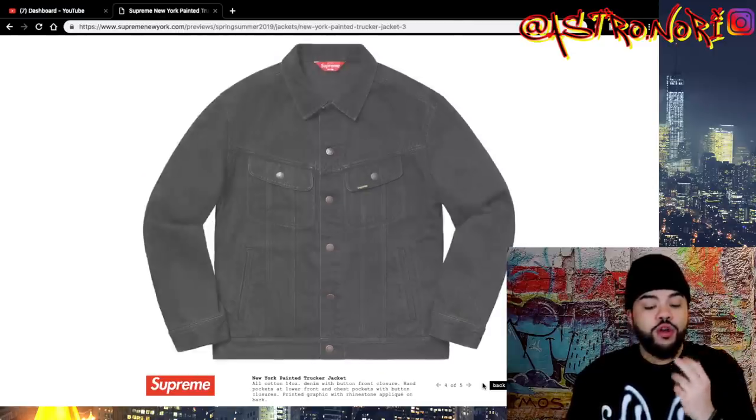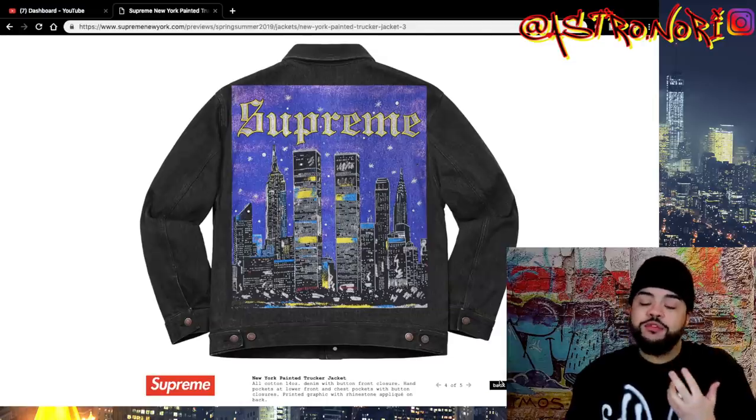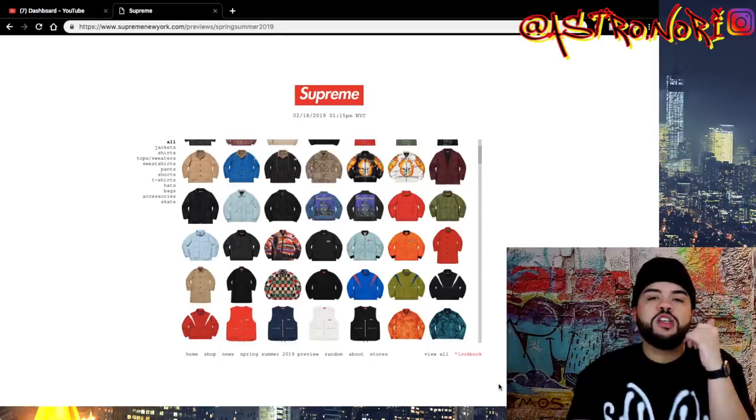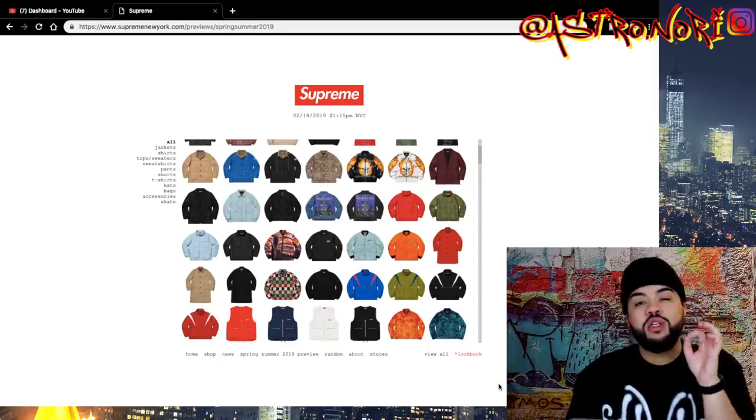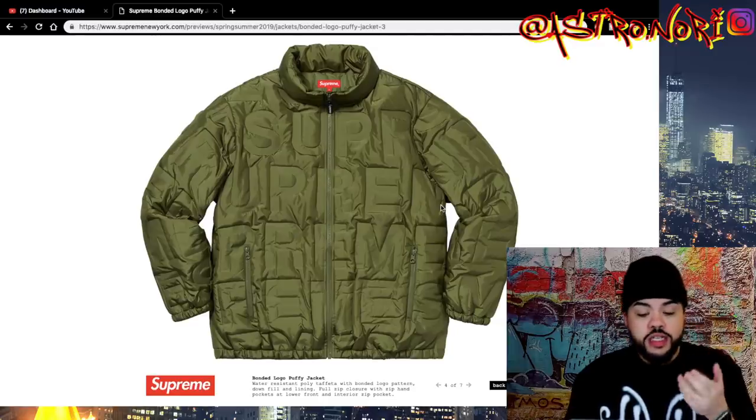I don't know what color I would go for it in. Maybe the denim color, honestly. This is pretty cool though, in my opinion. I am feeling it. I feel like they do things like this kind of on the reg. Like, I feel like spring summer 18 they did something similar to this.